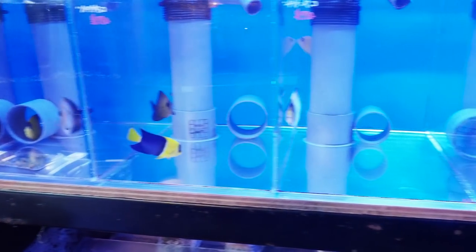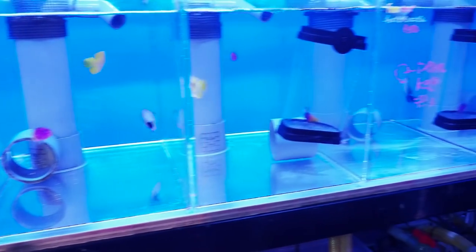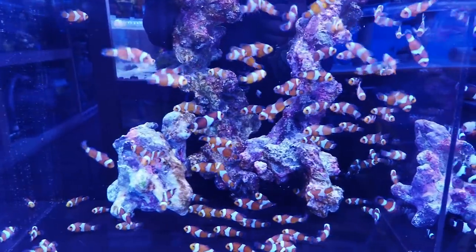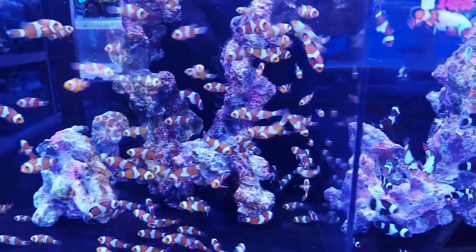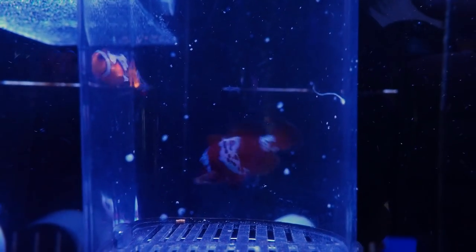As every other part of the shop, perfectly displayed and well manicured. Then you got the fish section. The tanks are crystal clean, and they do say they turn over the fish very, very quickly, so they don't sit here for too long. They've got a massive tank full of clowns here. So many clowns, it's ridiculous, as well as designer clowns. They've got a couple of the special designer clowns at the top here.